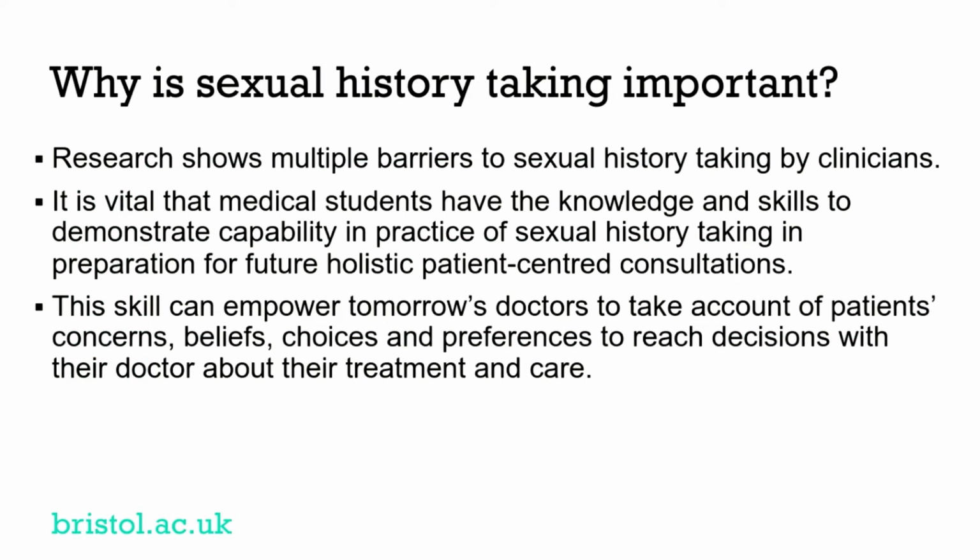And why is it important? Well, this is usually a section that Paddy covers, but research shows that there are multiple barriers to sexual history taking by clinicians. Certainly from what we've seen in the sessions that we've run so far, while students are familiar with taking a history from their work in Year 3, these kind of histories are very different. They are much more complex, and often the issues are not initially presented. It's very important to understand that, and this gives them a real opportunity and a real safe environment to understand how to take these histories effectively.